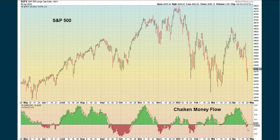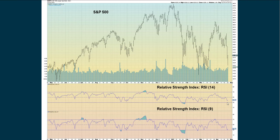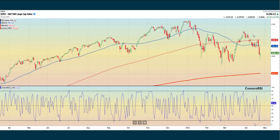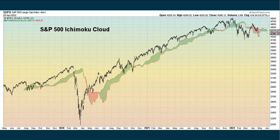Chaikin money flow saw a little bit of a bounce, but is still negative. Vortex saw an increase in selling and a decrease in buying, so it's continuing to look more negative. The RSI study turned up a little bit on both of these, but we're well below 50. The 9 period had gotten down just about to an extreme negative reading. Balance of power continues to decline overall. The Connors RSI bounced a little bit after giving us an extreme reading after Friday. The Fibonacci retracement, we were able to get back above the 50% as far as the S&P is concerned, and we're still below the cloud with the Ichimoku cloud.